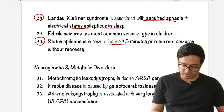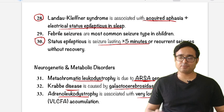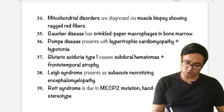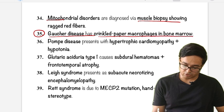Metachromatic leukodystrophy due to ARSA mutation, Krabbe's disease due to galactocerebrosidase deficiency, adrenoleukodystrophy is very long chain fatty acids. So again, I'm repeating, I'm going very fast. Just pause this video and revise these important points. You will benefit from this. Okay. So mitochondrial disorders are diagnosed by muscle biopsy showing ragged red fibers. Gaucher disease, the crumpled paper macrophages in bone marrow, again PYQ.